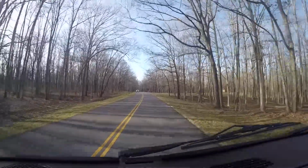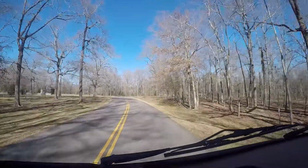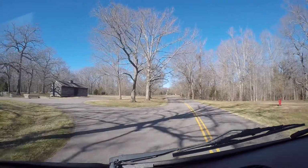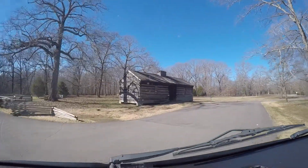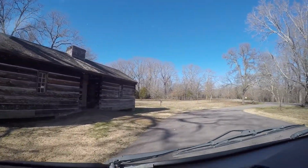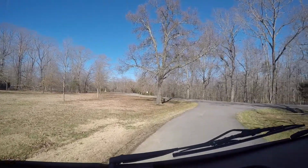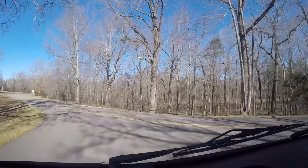At the campground, state park, monument. So here's the monument and the cabin. If you can go inside, yeah, it's locked. As of now, it's closed. Due to winter, I'm sure. That's the Grinder's house, cabin. Who Lewis met up with, I believe.